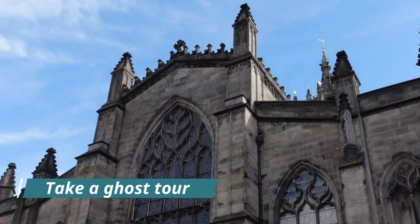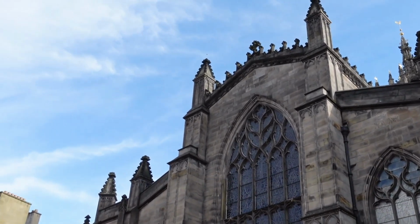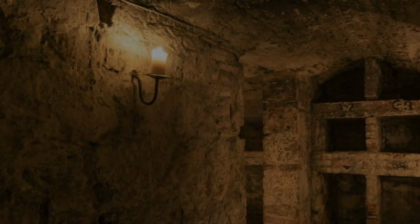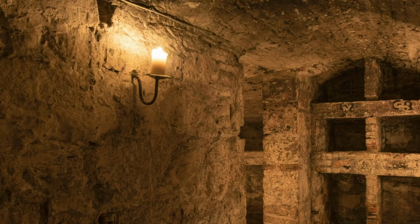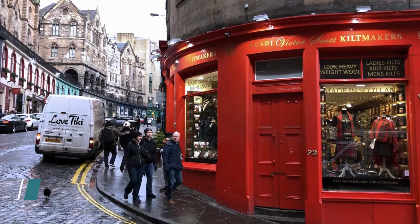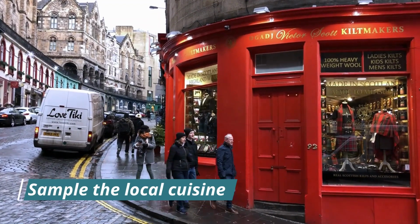Take a ghost tour. Edinburgh is known for its haunted history, and there are several ghost tours that offer a glimpse into the city's spooky past. These tours take visitors through haunted alleyways, graveyards, and landmarks, and offer a unique and eerie way to experience the city.